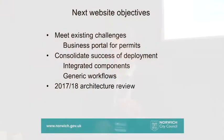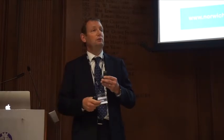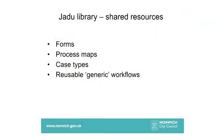What are we doing next? At the moment, really, we're in a bit of a consolidation stage. We've not been live that long. We'd like to get Business Portal sorted out, some generic workflows sorted in there, so that we can just replicate those time and time again for different types of service requests. And more generally, as a council, we're having a look at our entire ICT architecture and structure and what we're going to be doing going forward, and how all of this is going to fit together as part of the future.